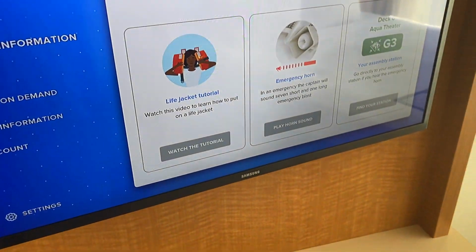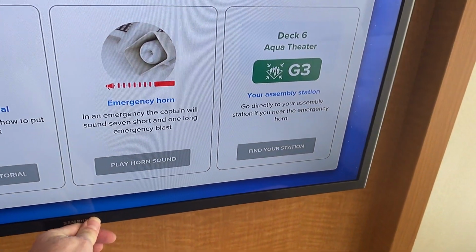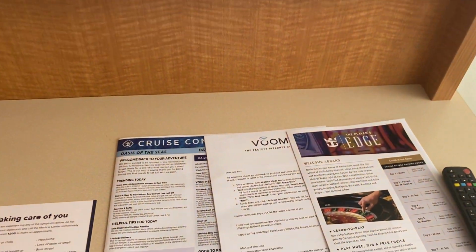This pivots to where you can watch TV in bed if you want. I don't usually watch too much TV.